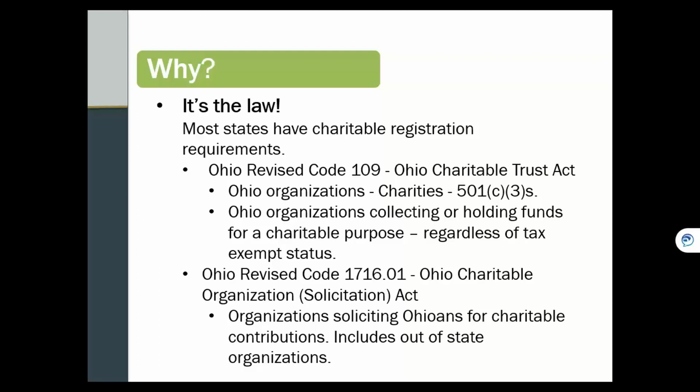There are 2 primary statutes that instruct who is to register and file annually with our office. The first one is Ohio Revised Code 109, the Ohio Charitable Trust Act. If your organization is an Ohio Charitable Trust, then you are required to register to file under this statute. The other statute, Ohio Revised Code 1716.01, the Ohio Charitable Organization Solicitation Act, addresses organizations that are soliciting for a charitable purpose in Ohio. So this could include out-of-state organizations if they're soliciting Ohioans.